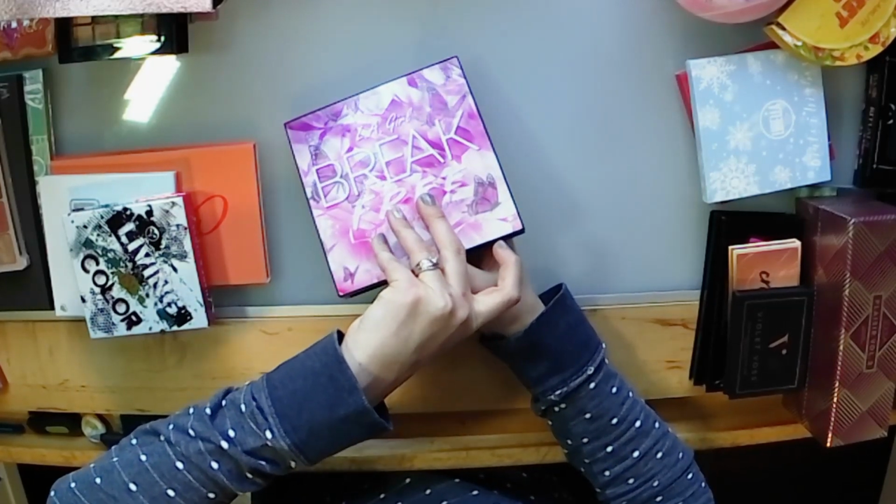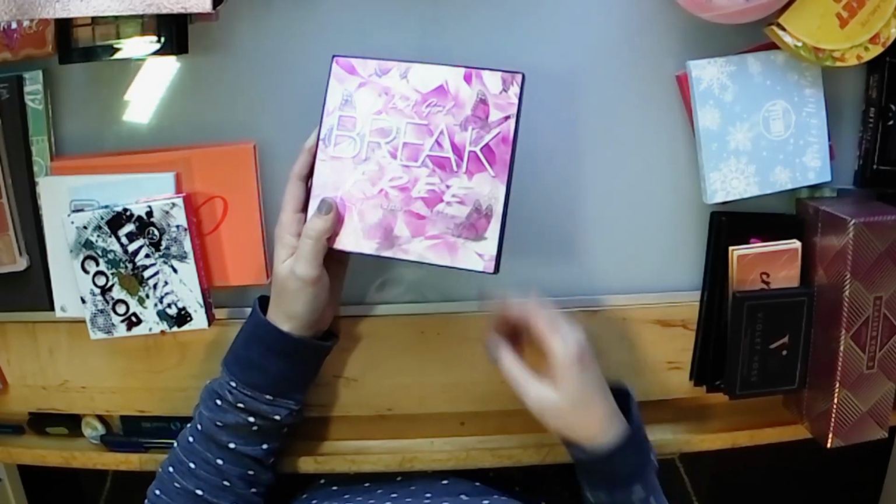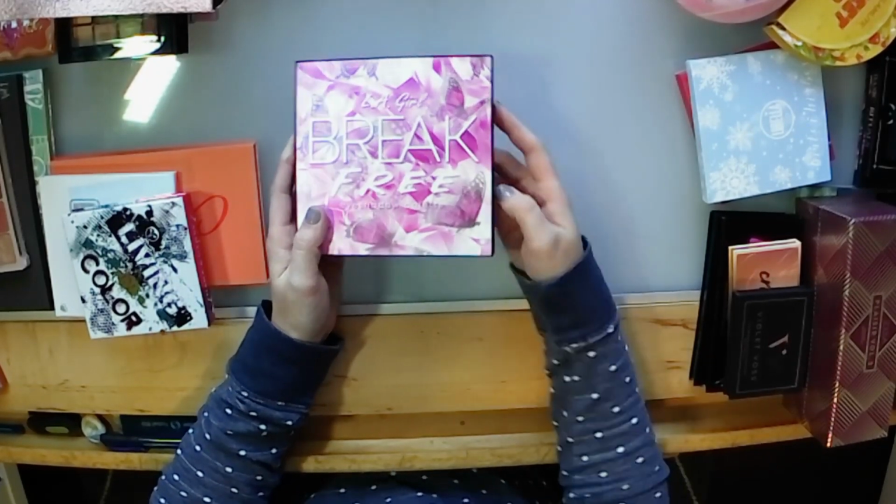Next is from LA Girl, Break Free. And if you saw my box swap Christmas video with Allie over at Allie's Magical Insights, I bought her this palette. So this is actually the first palette that I received from Ulta, which arrived shattered. But fortunately, I was able to press them back into shape. But I didn't feel that it was appropriate to send her a smushed in palette. So I reached out to Ulta, said, hey, I received this broken. They sent me a new one, and that's the one that she ultimately got. But I ended up hanging on to this one.